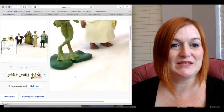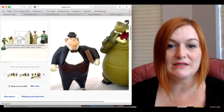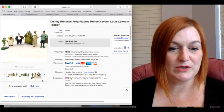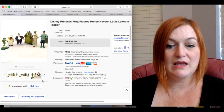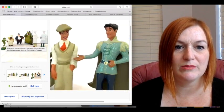These were some figurines that I picked up at the thrift store. They were bagged up, and it's Princess and the Frog figurines. The only one missing is Tiana, I think is her name, the princess. I picked these up for $1, and I sold them for $14.95. After shipping and everything, that netted me $8.43. I just thought I would take a chance on them when I saw them.